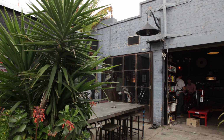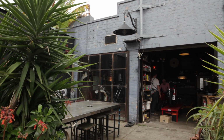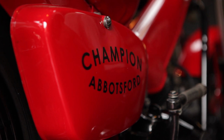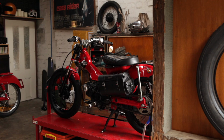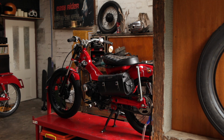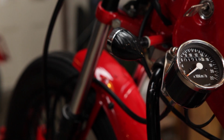James Clark's my name. I run a custom motorcycle shop called Champion Abbotsford. It's in the back of the Yarra Hotel in Abbotsford. In the shop here we do custom Honda CT110s, which are a small capacity bike that the postal service here in Australia used to deliver the mail.